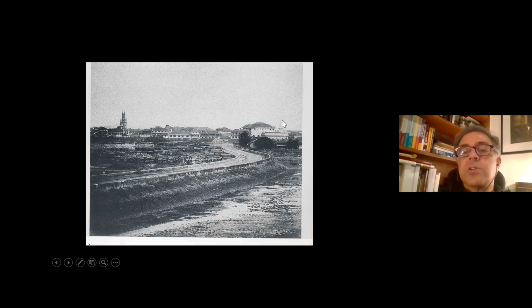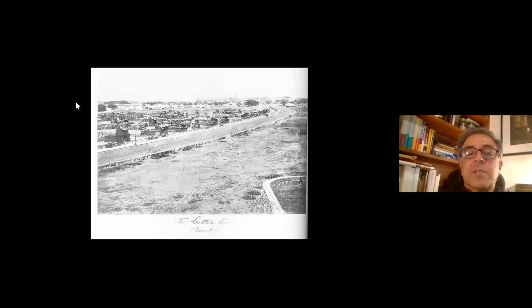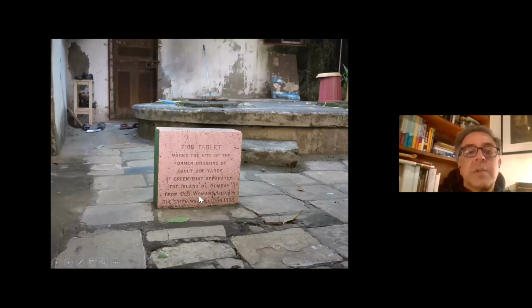This is the Scottish St. Andrew's Church right next to the Kama Institute building. And the sea came right up over here onto the causeway, and here is where the cotton was actually stored. That's St. Thomas's Cathedral. That shows you that the causeway was actually extended further and strengthened, and some of the tented housing which was there on the esplanade.